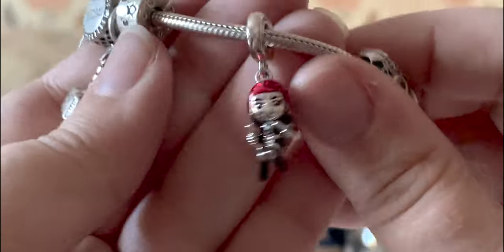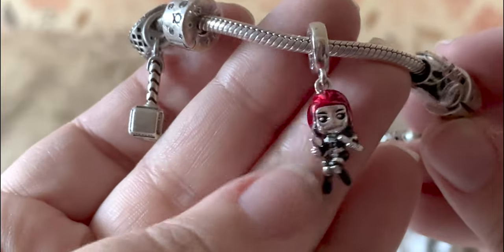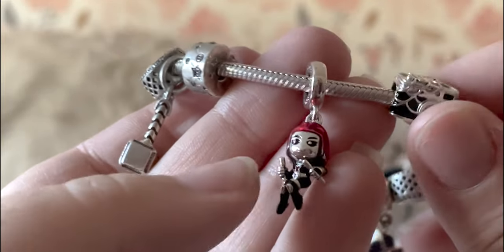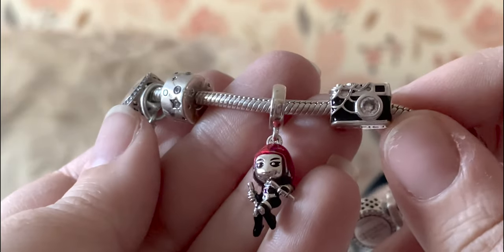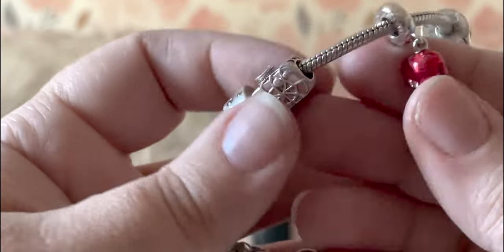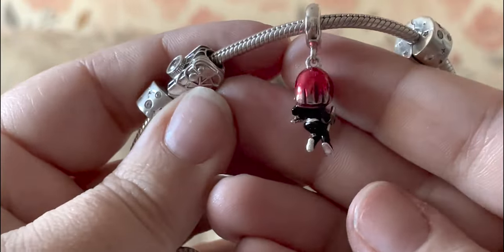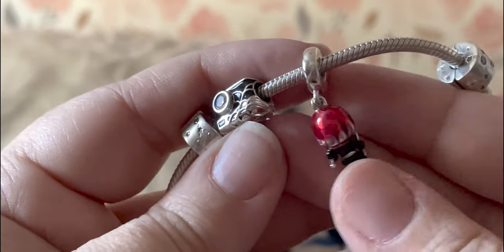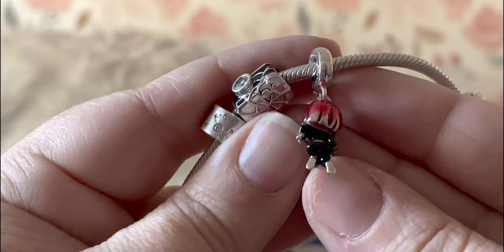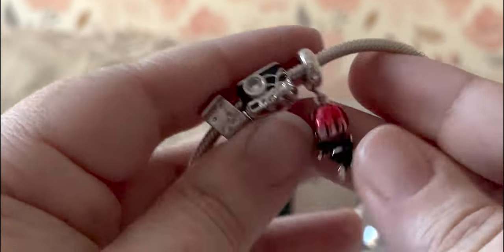Black Widow is one of my favorite characters. I really liked that it had a little bit of black on it because I've been needing more black on this bracelet with my Spider-Man camera. And when she was 50% off for Black Friday, Cyber Monday, I just couldn't give it up. I believe she has been last chance for a while now, so I think they are discontinuing her.